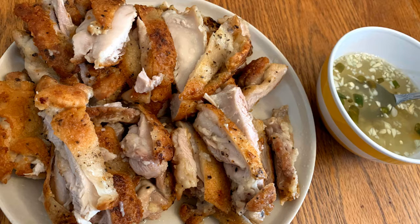The secret of this dish is to pan-fry the chicken, which is covered by flour to make it super crispy outside, while the meat inside is still very tender. Follow the steps with me to make the most delicious Thai crispy chicken you've ever seen.